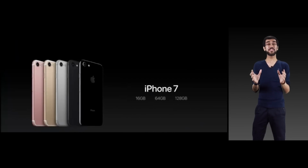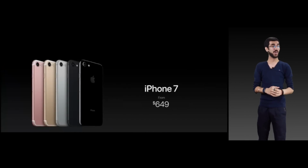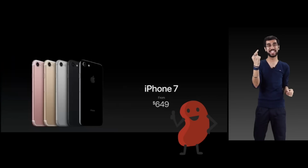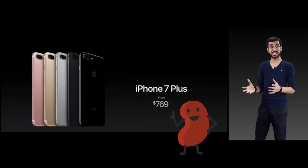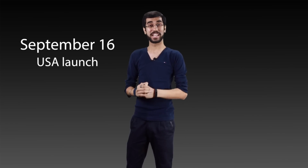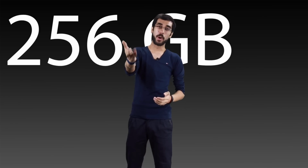The new iPhone is just amazing. And we have this time doubled the storage, but the price is still the same. Which means you can still get the iPhone 7 with only one kidney. And the iPhone 7 Plus starts with only two. The phones come to the United States of America on 16th of September, and in India on 7th of October. So keep them ready. And if you want the 256GB version of the iPhones, well, go beg, borrow, and steal.